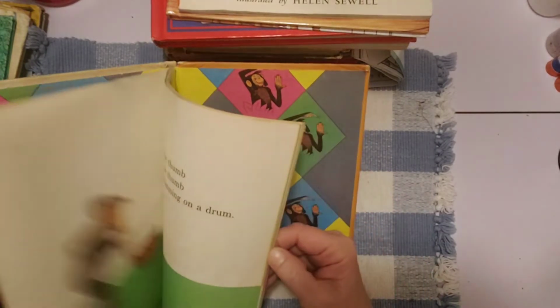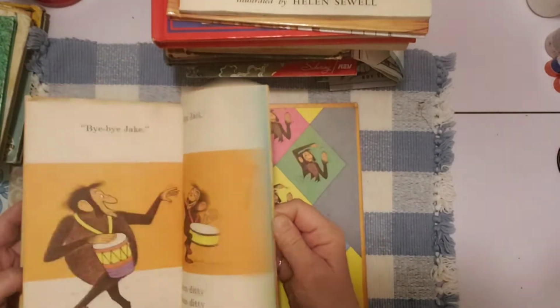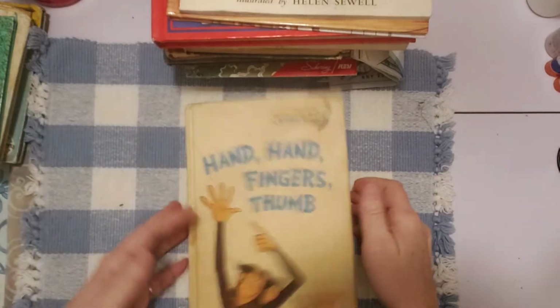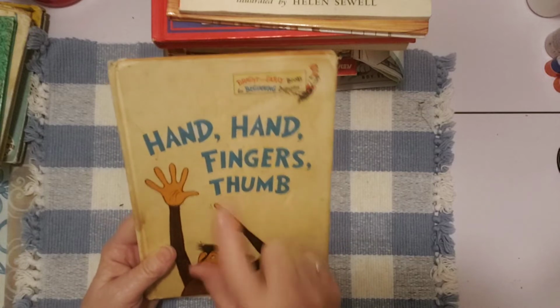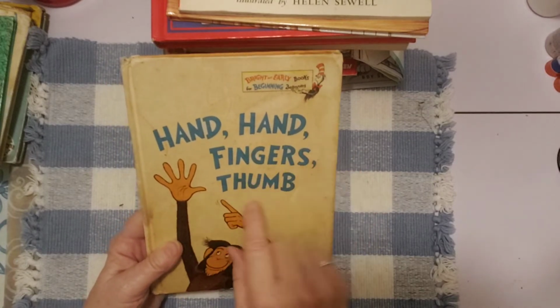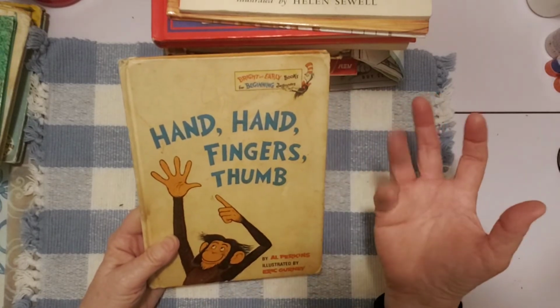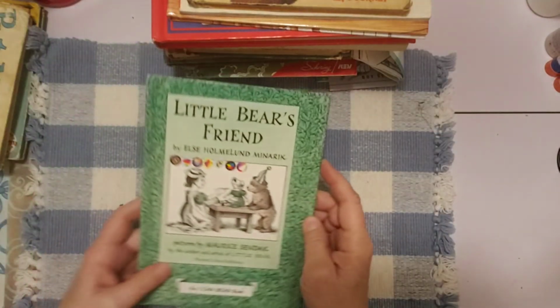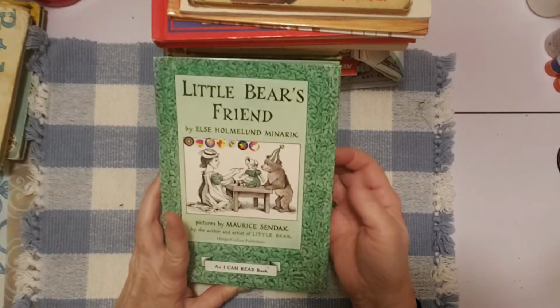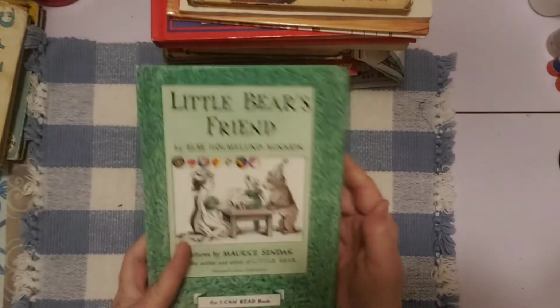So anyway, this is a Dr. Seuss. So I think I'm keeping all the Dr. Seuss books, because I collected them for my boys, and my parents gave my boys a subscription where you buy a subscription to Dr. Seuss books, and you get a new one every month for a year or two. So yeah, I have lots of Dr. Seuss books, and my boys did love Dr. Seuss, and I love Dr. Seuss. So this is Little Bear.